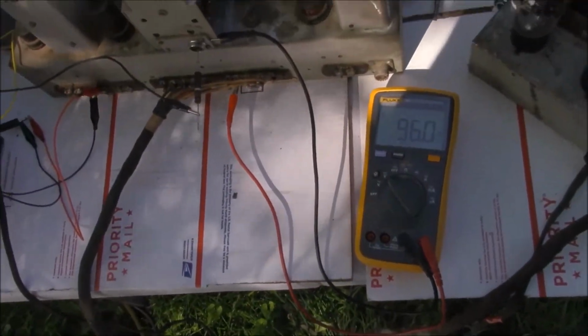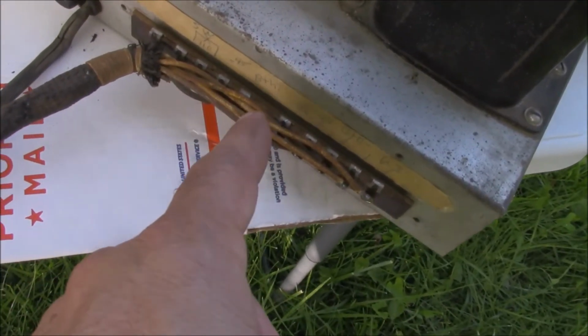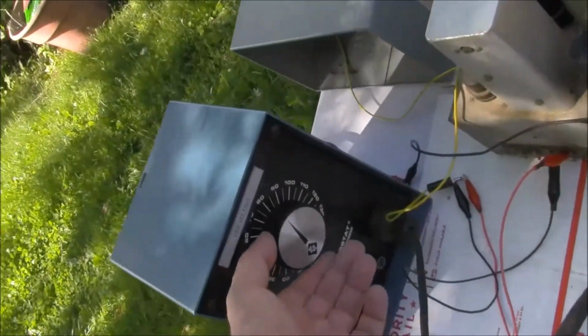So what do we got? About 90 volts. And it looks like we got a little ways to go.